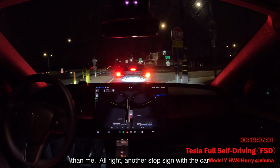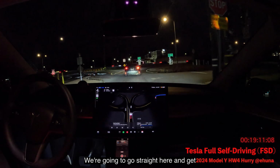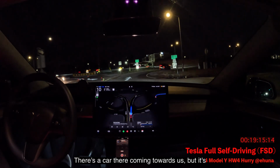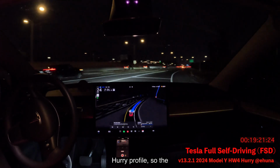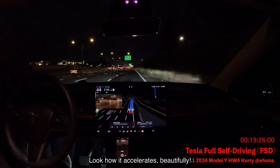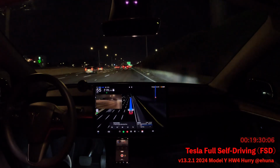All right, another stop sign with a car in front of us. That car is making a left. We're going to go straight here and get onto the freeway. It's waiting. There's a car there coming towards us, but it's not crossing us. So perfectly. Now, as we get on the freeway, we are in the hurry profile. So the speed limit goes to 65. Look how it accelerates beautifully. We're already at 50. It merged nicely onto the freeway.